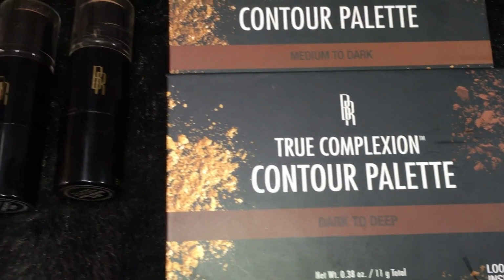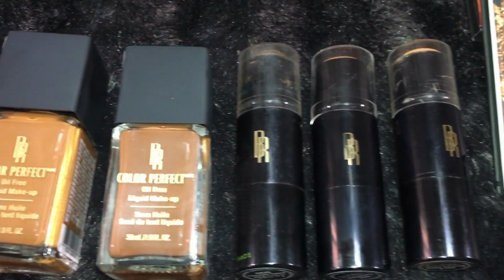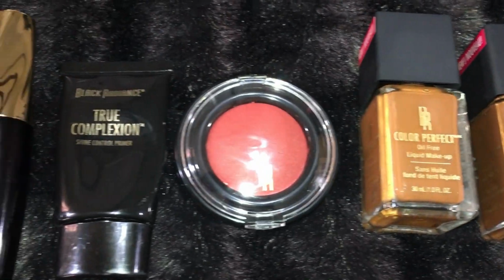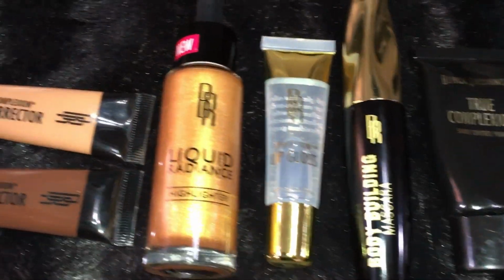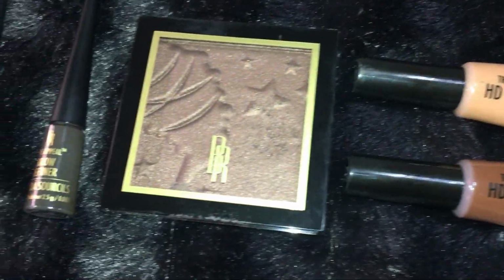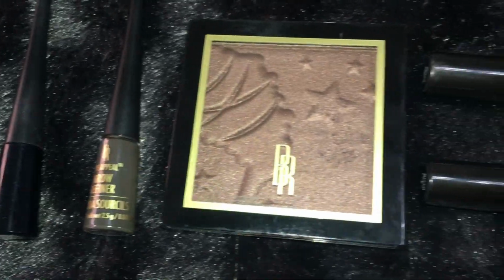This was like the highlight of the video. I used the cream and the powder contour palettes, and they are just the bomb. Like, I have never found a better working product that you can set your face with, contour your face with, and everything. And you guys will see in the video how great they work. I also use Black Radiance foundation, Black Radiance blush, mascara, primer, everything, you guys. So you're gonna get a real kick out of this video.